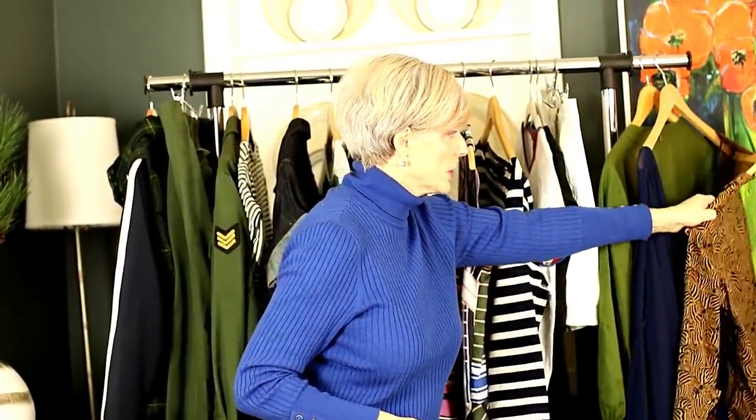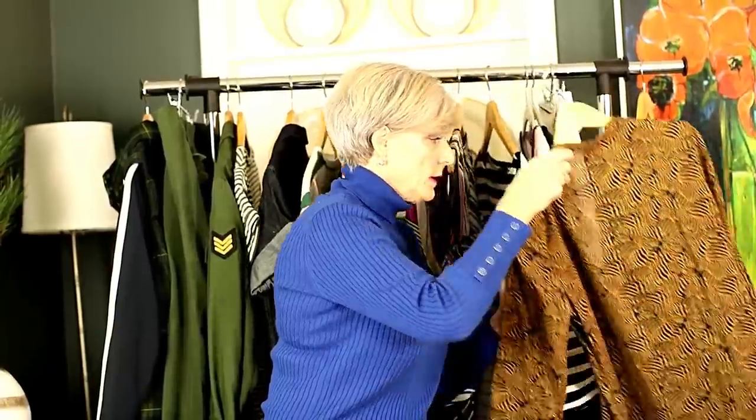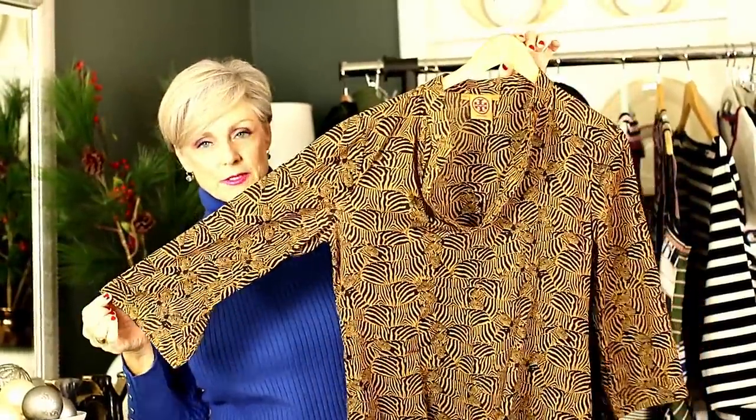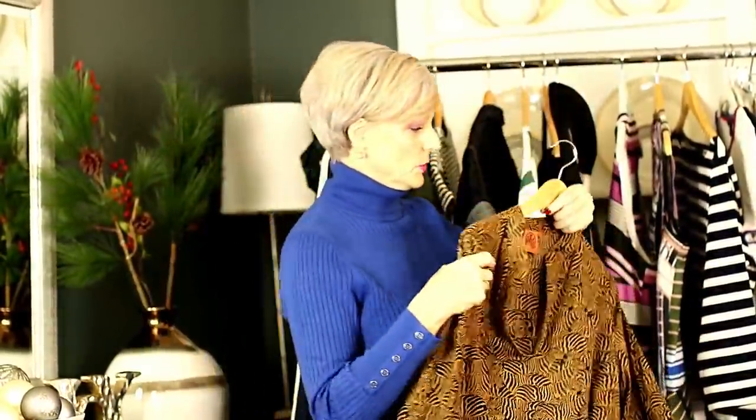And of course you have to have a cover up, especially if you're on a cruise, because they are a little bit strict about that. You have to be covered up in certain areas. So I just had this really fun little animal print cover up that went over my swimming suit.